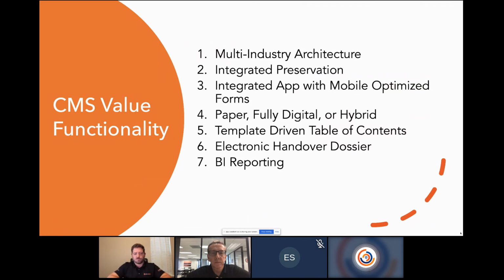You saw the integrated app and the mobile optimized forms. We talked about paper versus fully digital, and then the hybrid in between. You can do any or all. We have a template-driven table of contents, and we didn't really touch on this one, but one of the other things we fixed was the actual handover process. I've been responsible for building the 3-ring binders, and when you get into the large systems, you can have up to like 5 gigantic 4-inch wide 3-ring binders that weigh 30 pounds each.